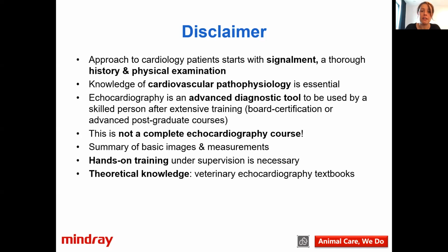And I would also like to tell you that echocardiography is an advanced diagnostic tool. It is only to be used by a skilled person after extensive training. And the most extensive training that you can get is, of course, board certification, so a specialist diploma. But you can also reach a very good level by taking several advanced postgraduate courses.